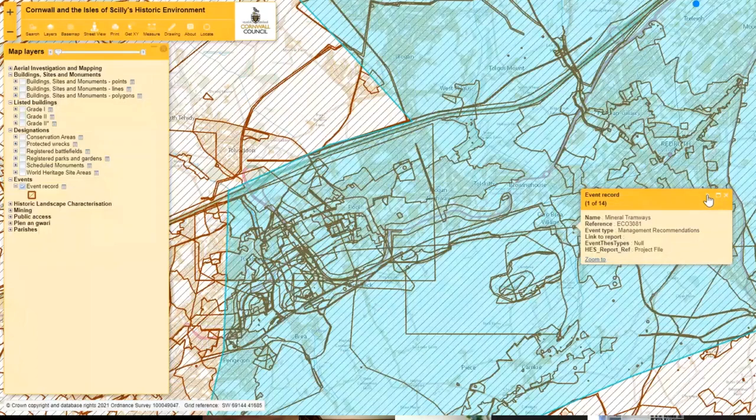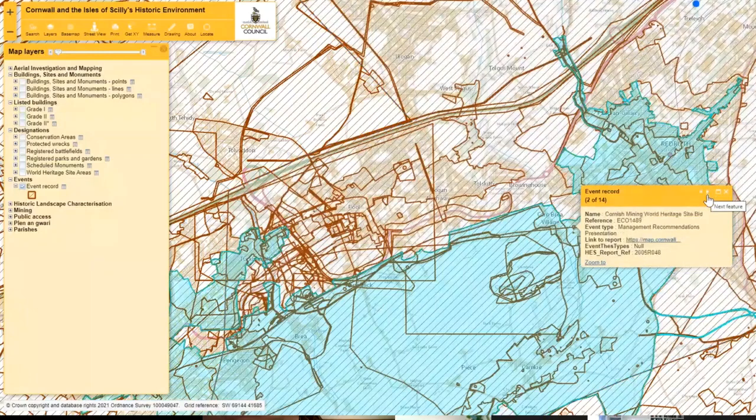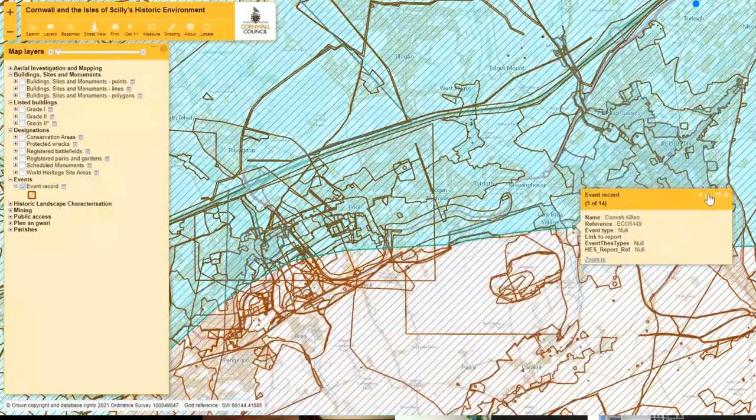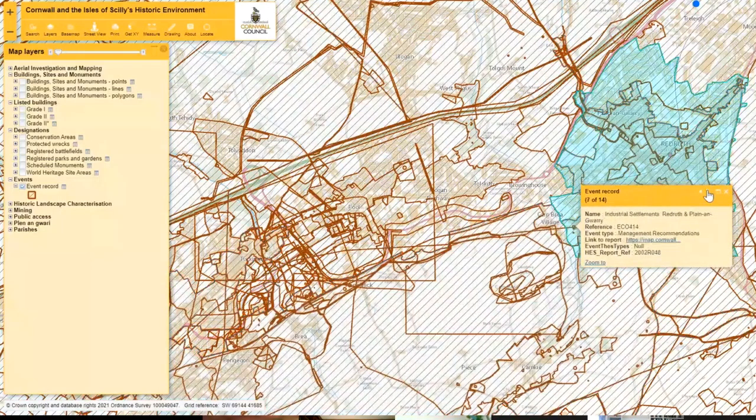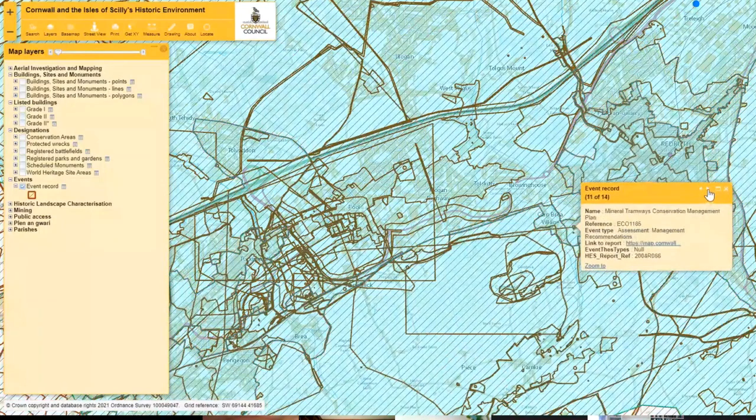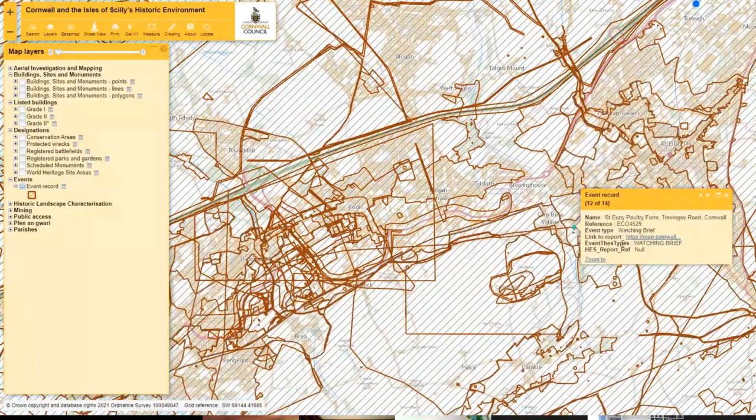So that's a management recommendation for the Mineral Tramways project. So you can imagine that was a very large piece of work, covered a large area. That's the World Heritage Site bid. And so you cycle through them, and eventually you'll find the one that you want. So that's the Redruth Plen an Gwari. That's the Industrial Settlements project. That's a very interesting report. And there's an environmental impact. Okay, must be nearly there because we're on 11. And there you have it.